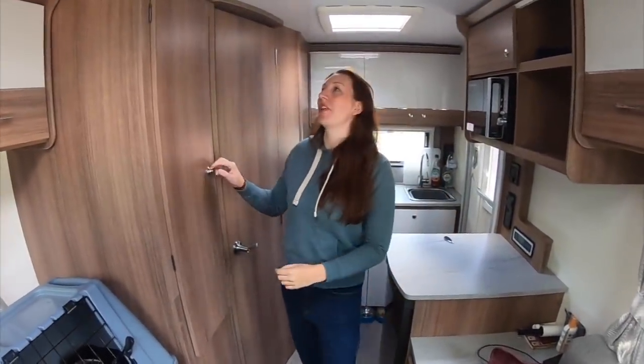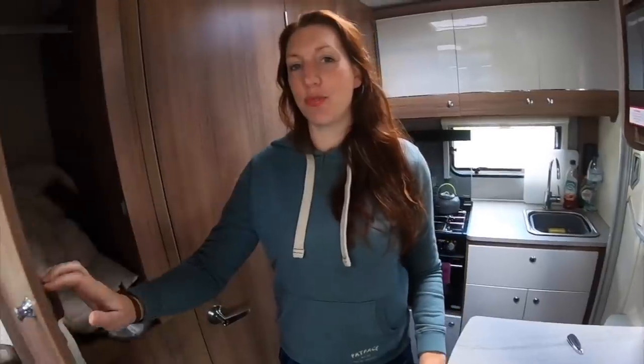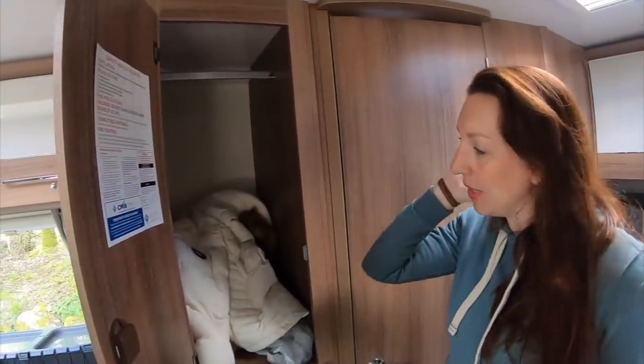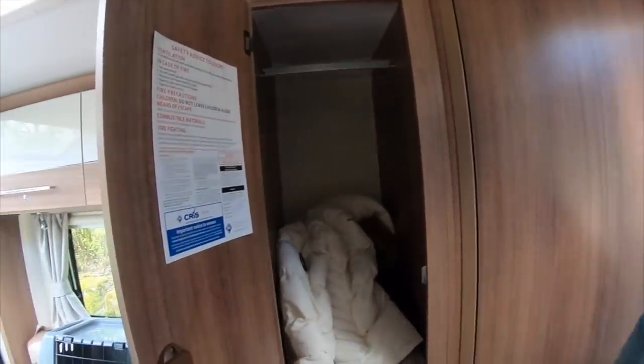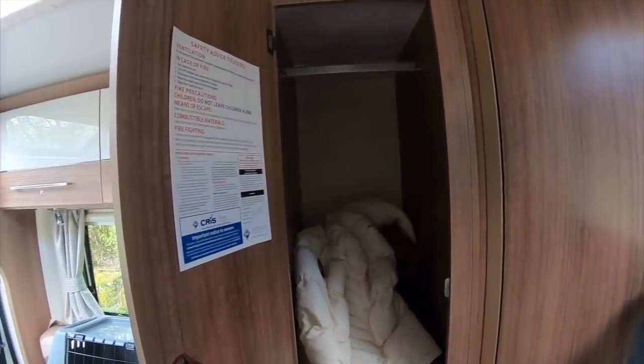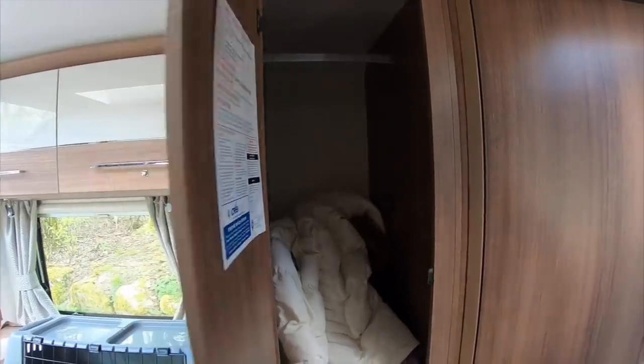Okay, I'll just do the wardrobe actually while we're doing clothes. Yep. So, one thing we did forget to bring is hangers. So, we've literally just got two coats in there. But actually, that's a very good wardrobe. It's not a bad space, is it? No, I quite like that. Yeah, it's not a bad space. I do quite like that.